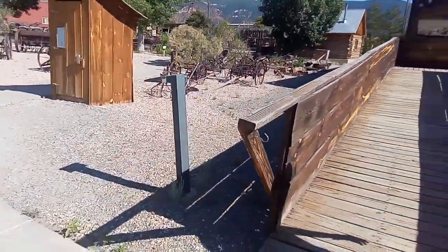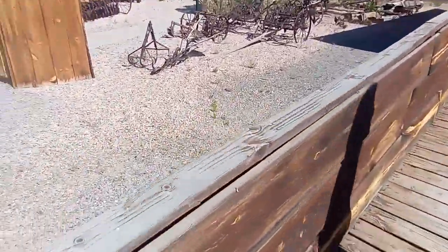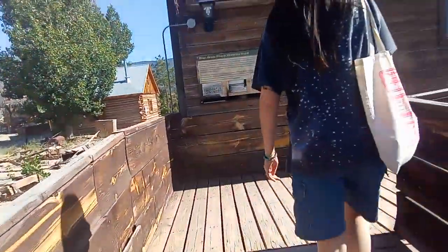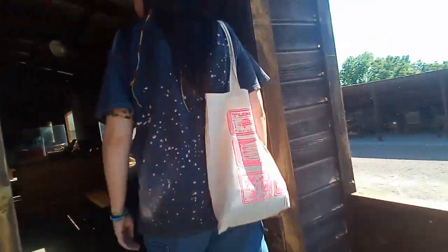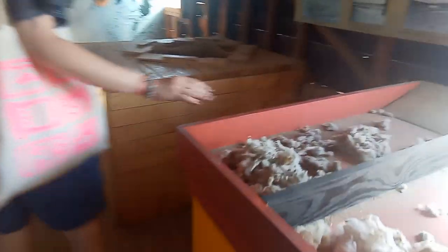Oh, bathroom. Do you have to go? The outhouse. Yeah. Who did you take here today? I took Adam here yesterday. Wow. Yeah, so that's why they used to keep sheep. These ones you can touch if you want to. Real sheep fur. Wow. And there's some more in there.